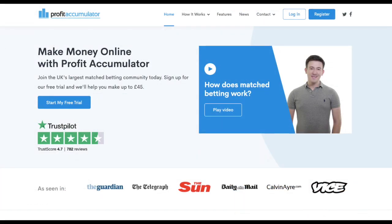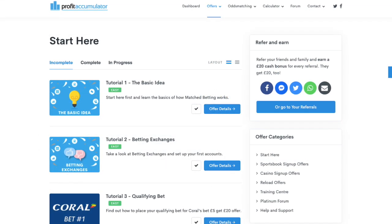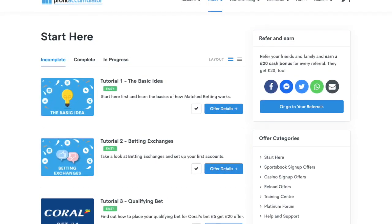So let's take a look at Profit Accumulator, as this is one that I have an account with. And this is totally set up for someone who's completely new to match betting, and you don't even need to know anything about sports to get started.